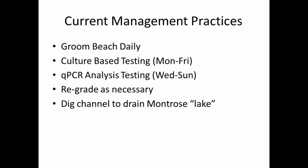We don't have funding right now, so if any of you want to give us a grant, we'd be more than happy to take it. And also, we were able to do the survey because of the coastal management grant, so thanks to you as well. And so, Bill.